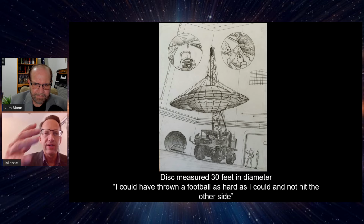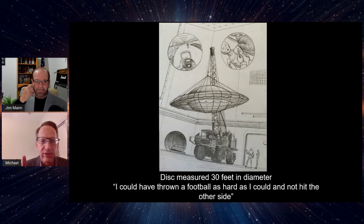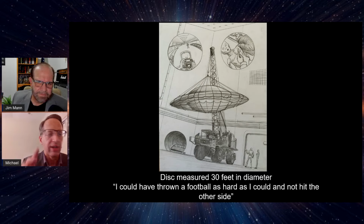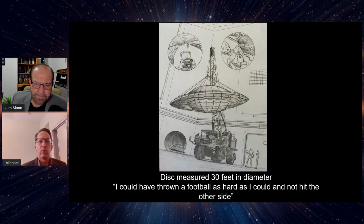And when he got inside, he said, oh my, I can throw a football as hard as I can, and I still can't hit the other side. But this thing is only 30 feet across. So there was something strange, Jim, going on the inside of this craft that made it appear as though it was just cavernous. And I don't know what that is. That's an unbelievable control of physics that we know nothing about. Something optical, something visual, something to do with a gravity well. We don't know, but that's what it was on the inside.